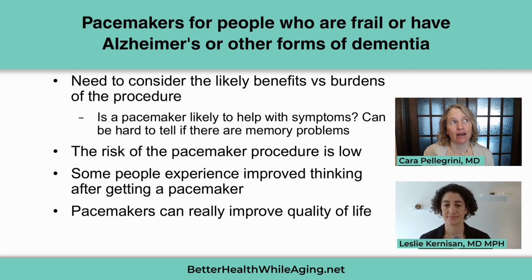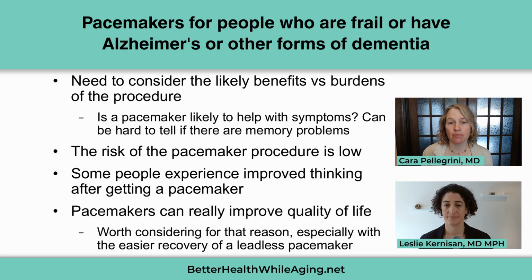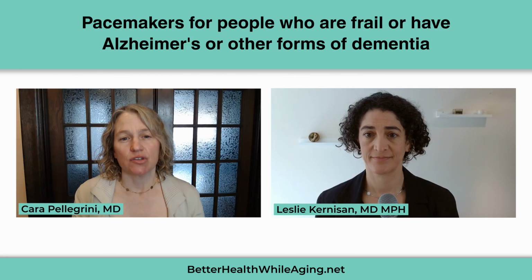And so the way I think about it, pacemakers are really very much on the continuum of quality of life, even for people whose life expectancy might be on the order of just a few years. It still might be something that we would consider because of the improvement in quality of life and the low risk of doing it. And I think now having the option of the leadless pacemaker, where I don't have to worry if someone's memory isn't quite right, that they might scratch at it or move their arms in a certain way. We put the leadless in, and it's kind of more done, and the recovery is so fast. So I think that has even more opened up the possibility of thinking about this a little bit further.